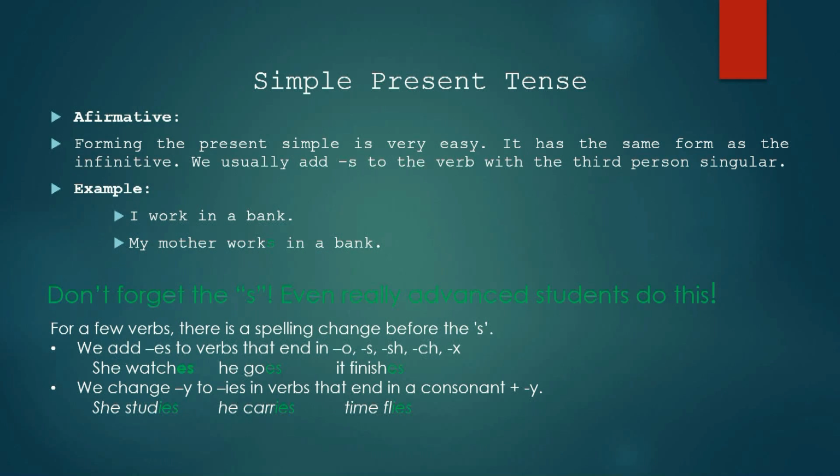Simple present tense. Affirmative. Forming the present simple is very easy. It has the same form as the infinitive. We usually add s to the verb with the third person singular. Example, I work in a bank. My mother works in a bank. Don't forget the s. Even really advanced students do this.